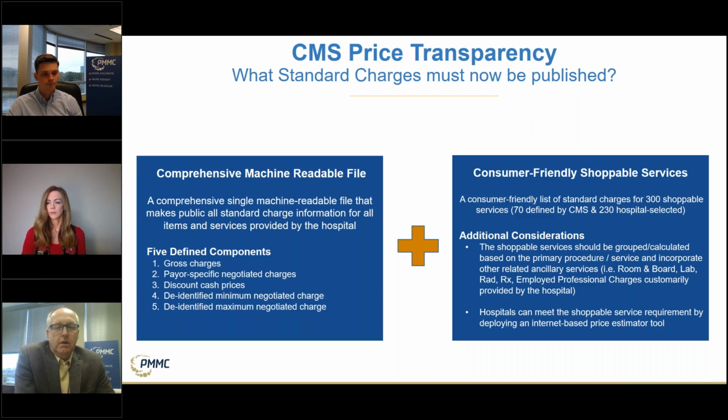So as Tara noted, our focus today is really going to be leveraging the data that will be out with the new comprehensive machine readable file, sometimes referred to as the standard charge file. The shoppable file, or the estimation tool, is really oriented towards the patient as the consumer of data. For the machine readable file, the standard charge file, hospitals and payers are likely going to be the primary user of this information.